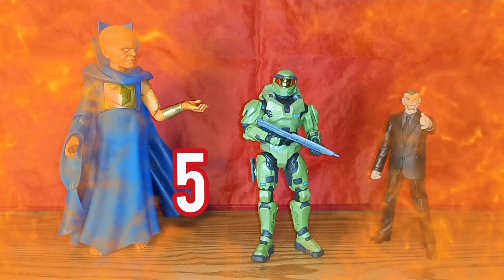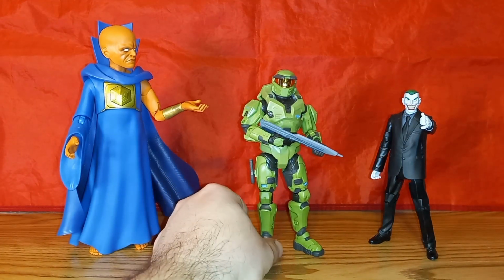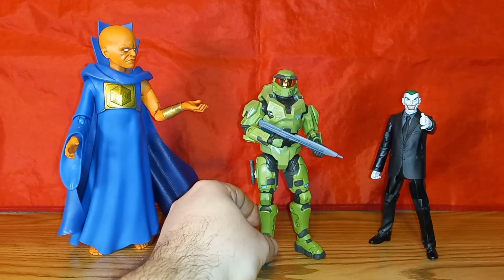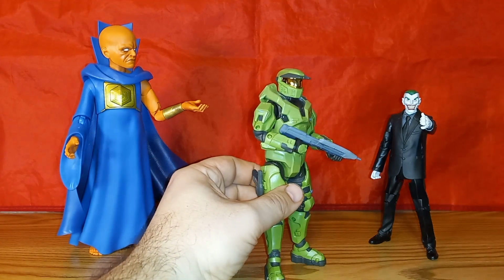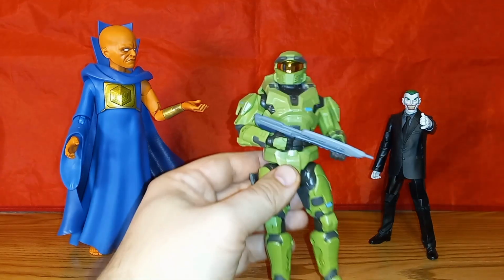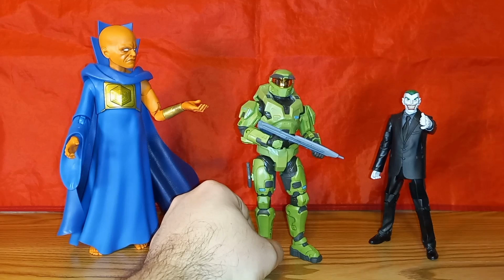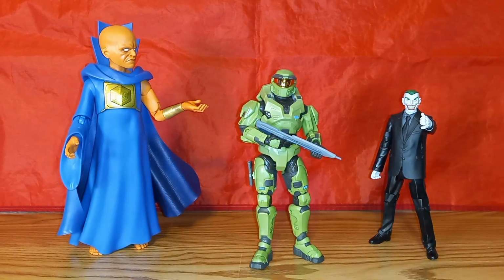Coming in at number 5, I have the Jazzwares Halo Spartan Collection Master Chief from Halo Combat Evolved. This year, for some reason or other, I can't really pinpoint why, I've been filled with nostalgia. So when I picked up Master Chief's first appearance from the first game, I immediately fell in love with this figure, and I just think he looks really awesome. And I've come to really love the Jazzwares Spartan Collection line as well as the World of Halo figures. So yeah, that's my number 5.